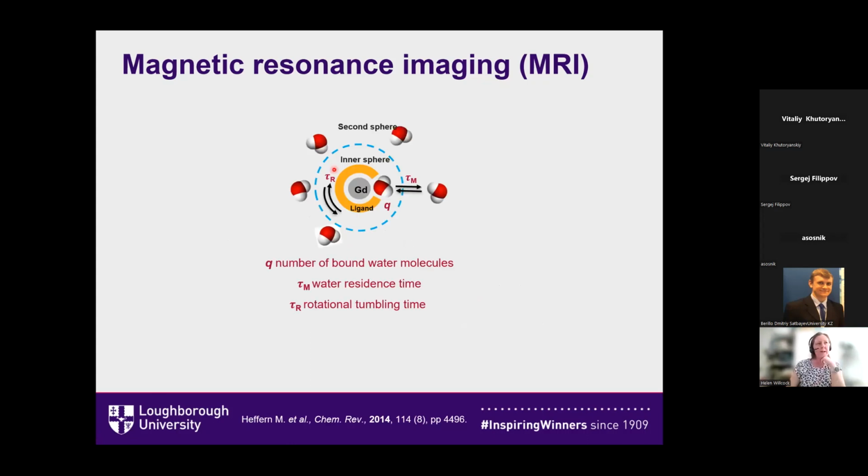If we take our gadolinium complex and we think about our ligand, then what happens when that goes into solution is we get this kind of inner sphere and outer sphere of water. And we can affect the contrast of the MRI image, in the same way that we can affect the NMR of these materials, by thinking about changing q, which is the number of bound water molecules, and the water residence time, how the water within the inner sphere and the outer sphere is exchanging.